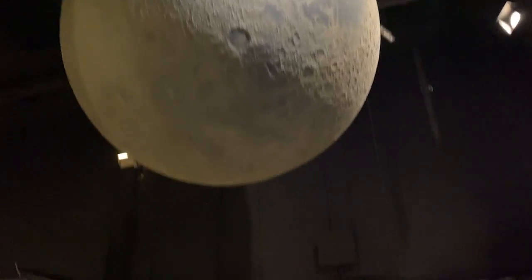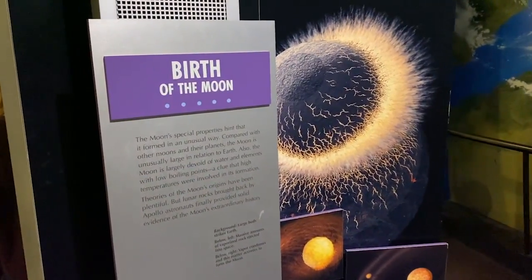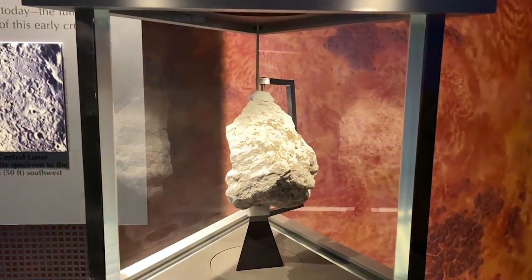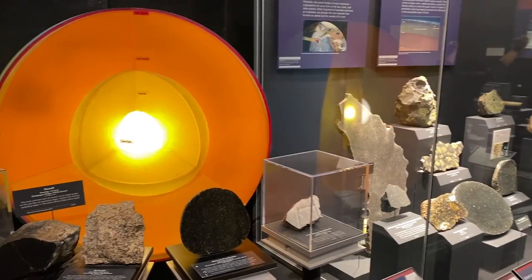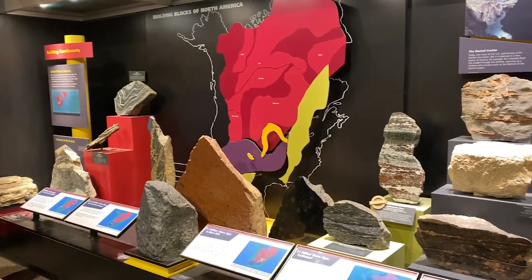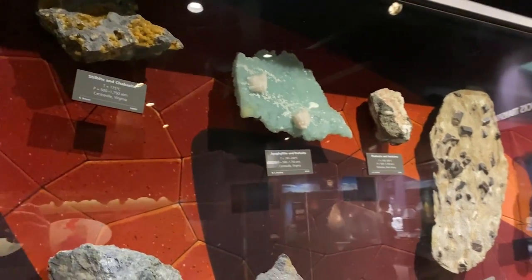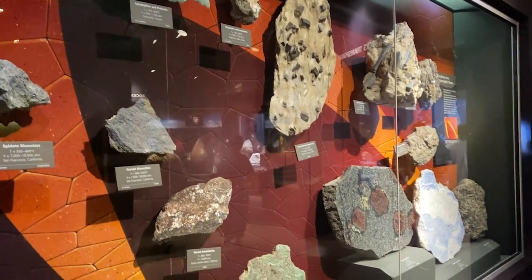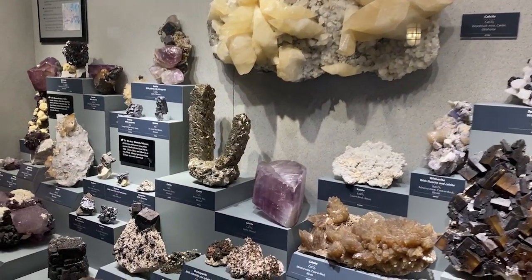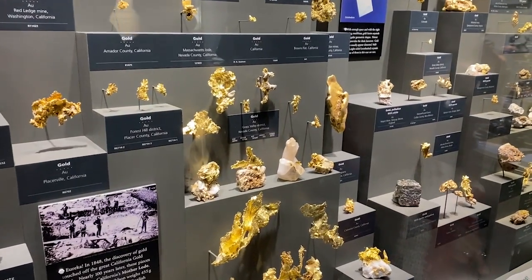The moon. Whole exhibit about the moon. How it began. Moon rock. And then you have like lens in the back. Gold!